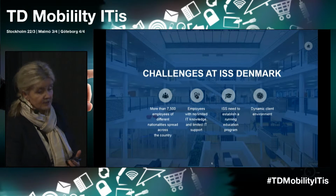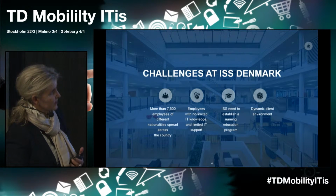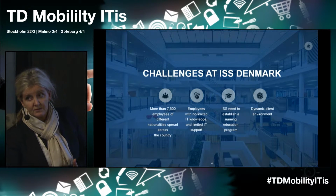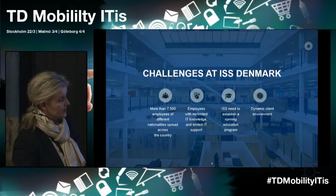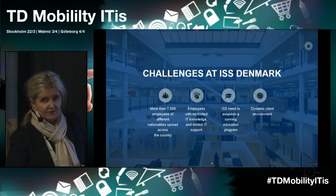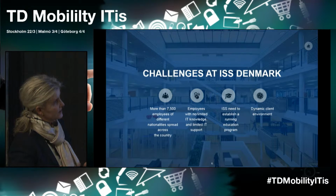IBM is actually using the system ourselves, and we have rolled out to more than 100,000 users today. In the beginning we had 500 calls to our help desk, and I think the ease of use is very good.